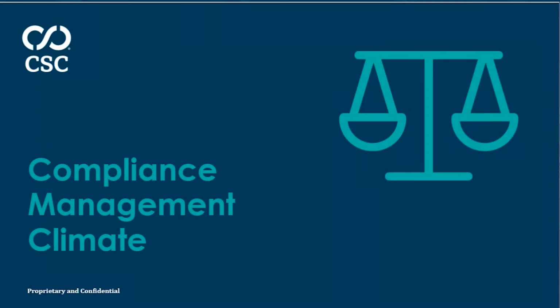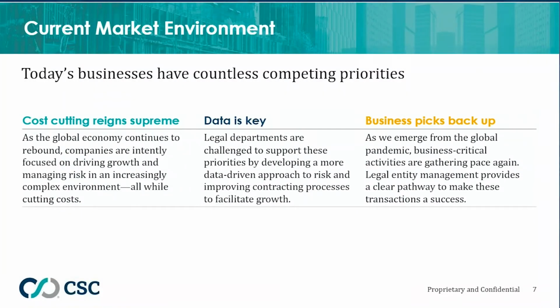So with that said, we do want to talk a little bit about what we're calling the compliance management climate that our corporate legal departments are facing, which are typically the key stakeholders that we work with through the services like registered agent and entity management that we'll talk about today. And so really just a couple things to highlight here.